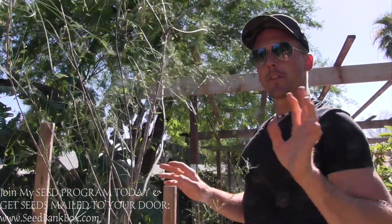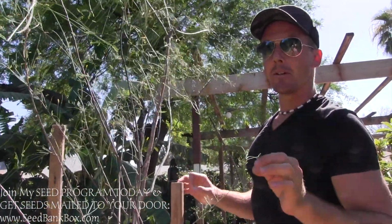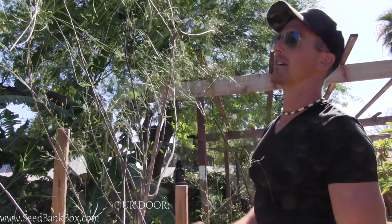But this Palo Blanco is a native desert tree that does really well. And I'll show you guys a few other desert trees on this tour today that are edible right now that are fantastic, like the Palo Verde.